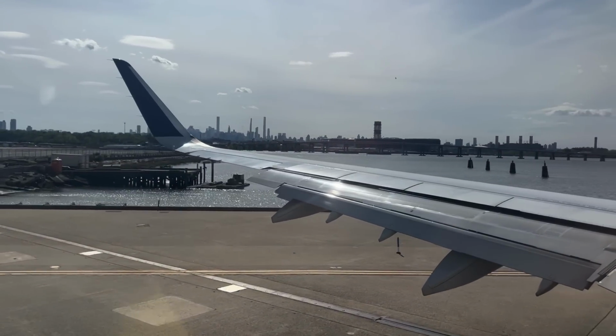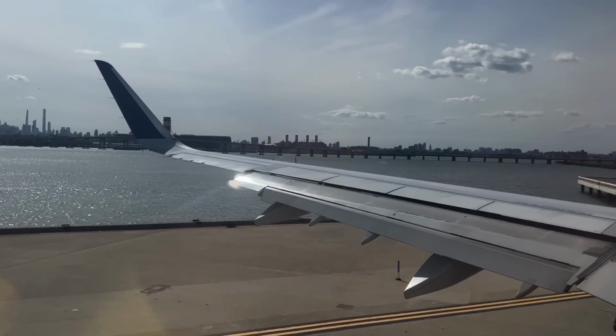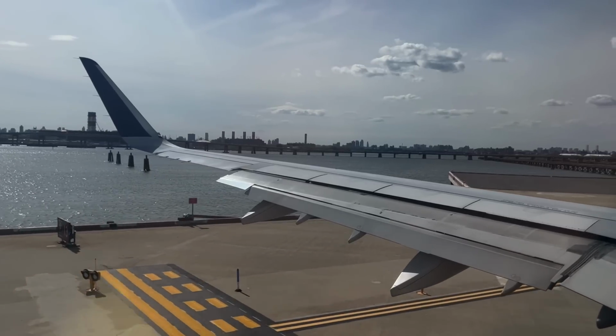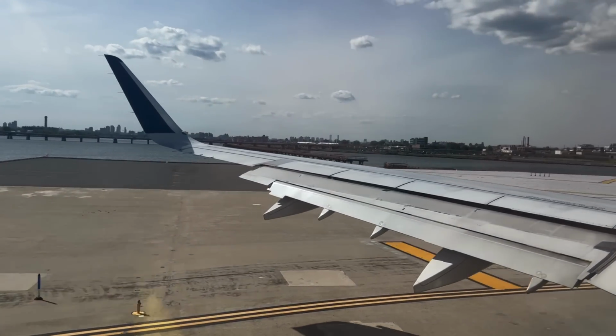Those are the words I've been waiting to hear. Line up and wait. The Delta A321 ahead of us was just issued takeoff clearance, so we can now enter runway 13, line up with it, and wait. And from what the controller said, it looks like we have to wait about a minute or so for takeoff clearance because he said traffic is 2 miles out. That means 2 miles out to runway 22, which intersects with our runway.